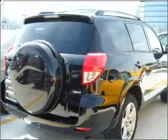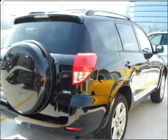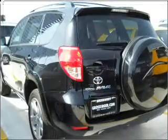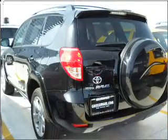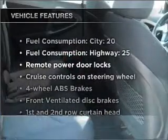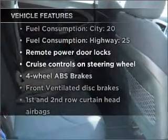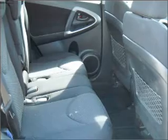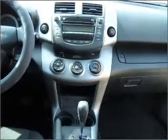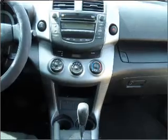With an efficient four-cylinder engine connected to a smooth shifting automatic transmission, stand out from the crowd with premium wheels. The anti-lock braking system will help deliver you safely to your destination. Plus, enjoy these notable features that are included in this ride: power door locks, power windows, power steering, cruise control, power mirrors, an AM/FM stereo with a CD player, an adjustable tilt steering wheel.